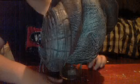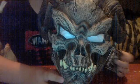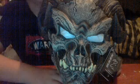So, here's the mask that I got. Oh yeah, I got the Ruby's Costume Company Cave Demon Mask. Latex, one size fits all. It's a really huge mask, and I wanted this mask when I found it on eBay. I was looking just for some mask that wasn't really in a horror movie. Just a scary mask, and then I found this. Just like, this one looks awesome, so I bought it. Got it for a good price too.